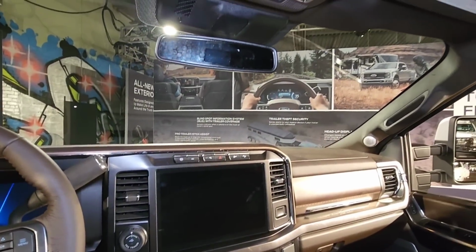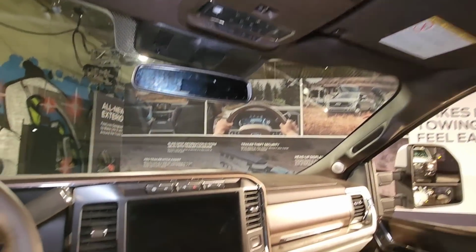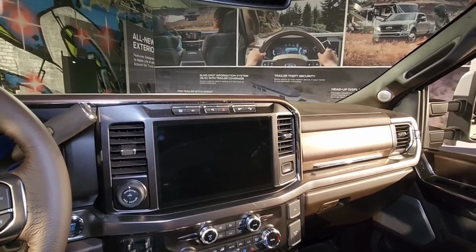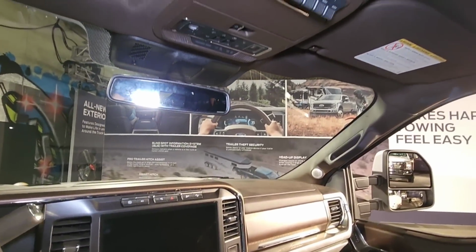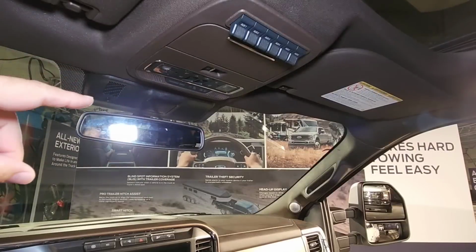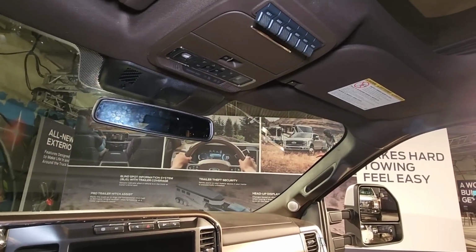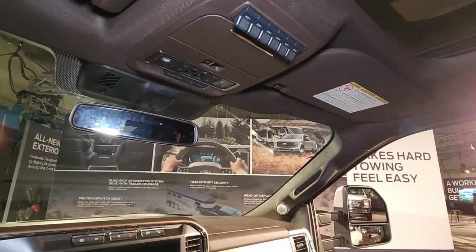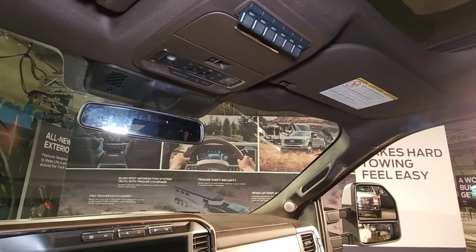And up top, check this out. You still get your upfitter switches. So some folks would be like, you know what, I don't want the soft touch buttons, I don't need them, I'm not gonna have a practical use, I'm not a commercial operator. And they've basically said, okay, well, we're still gonna give you your relayed 6 upfitter switches up top to control aftermarket things, such as a light bar, maybe you wanna control a winch, a generator or an air compressor, something like that. So that is very cool as well.